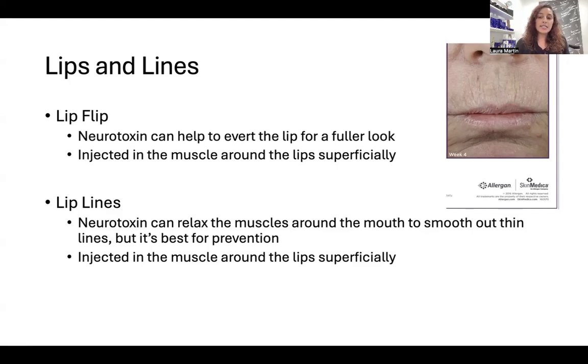And then the lip lines. This is something very common in which we treat with neurotoxin. It can relax the muscles around the mouth to smooth out the thin lines. And it's also good for preventing these lines from coming in the future. So if you're starting to see lines form, that's really the best time to get this done, but certainly you can get it done when you do have those lines there.